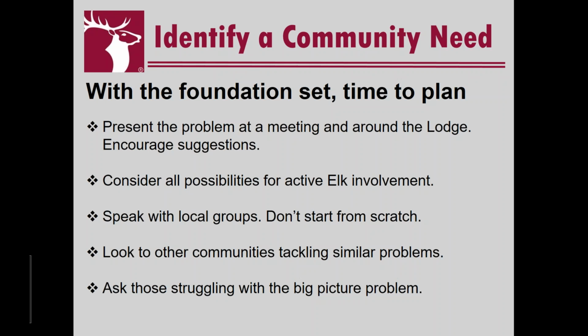Talk to people in your county, people in your state, maybe talk to other Elk friends you have across the country. And the last one is very key, and it's something that's most often overlooked. The best way to see what someone needs is to ask them, right? If you're looking to help a particular population in need, ask them what they need.